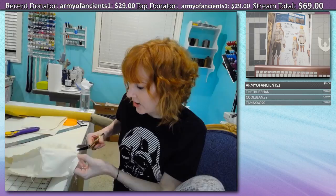clothes. What is the material the bag is made out of? This is made out of canvas. This is like some leftover canvas that I used to do the mock-up for the coat.